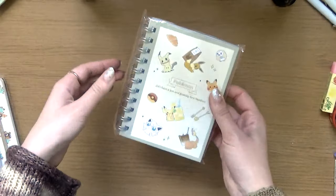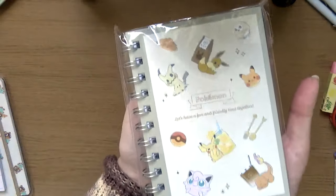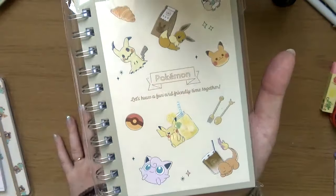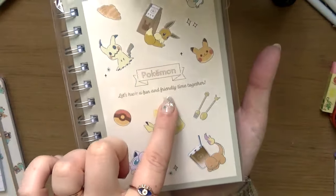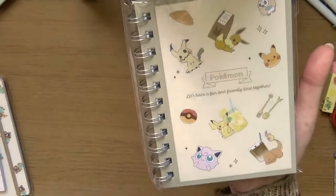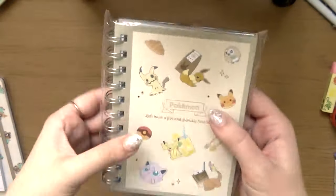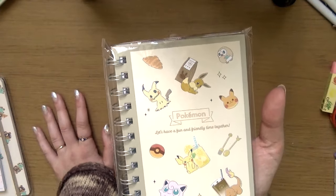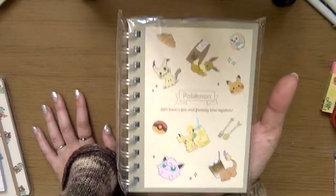And I grabbed some fun notebooks there as well. So this is a little Pokemon notebook. I can see from the edges that this is graph paper, and it says, Pokemon, let's have a fun and friendly time together, which I thought was lovely. Yeah, all cafe themed. So that's cool. I'm one of those people that just buys notebooks faster than I can use them. But I do have an idea in mind for this one.